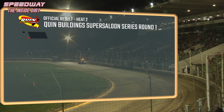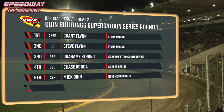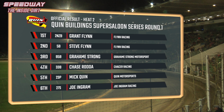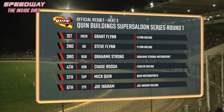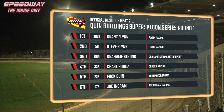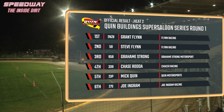Heat 2 and 2NZ Grant Flynn takes the win this time round from brother Steve, 5B, backing up that first place in Heat 1. Graham Strong, 95B, in third. Chase Rodder, 33B, in fourth. Mick Quin, the 23P, in fifth, and in sixth place, Joe Ingram, 27S.